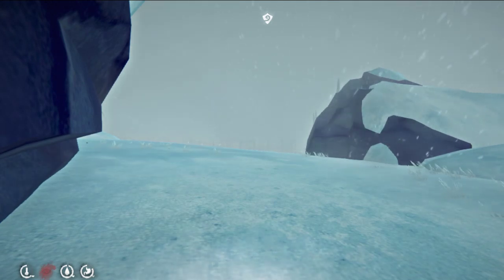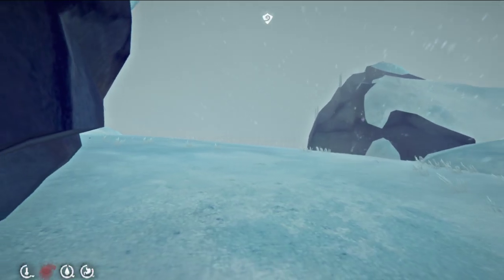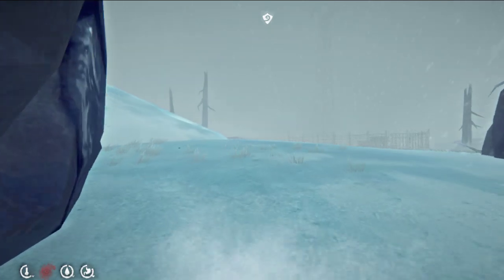And if you check your condition, it feels like -3, but the air temperature is -28. The wind chill is only -2, so that's why. And there, you can see it, the radio tower.